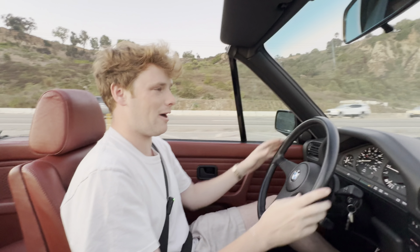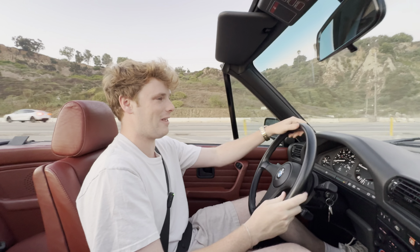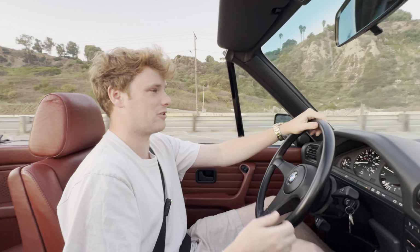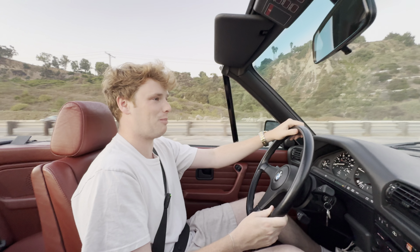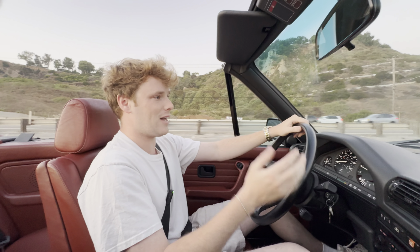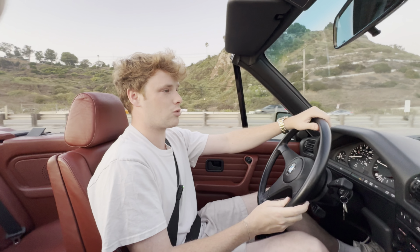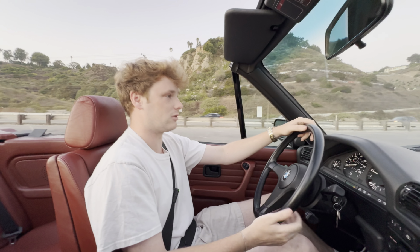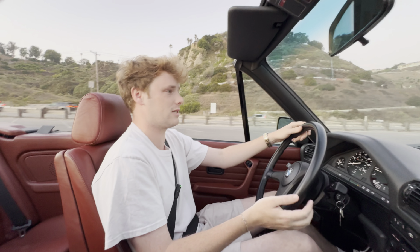And I get why all these manual people are like save the manuals and all that. It's just sick. If you have the means to get a manual, whether it's a Miata or something that's a little cheaper, even these E30s are pretty cheap. Like this one's 35,000 miles. It's one of the lowest in the country. So that's why I paid roughly almost 25,000 for it, which is a lot for an E30. It's probably one of the most expensive you can find just because of the condition.